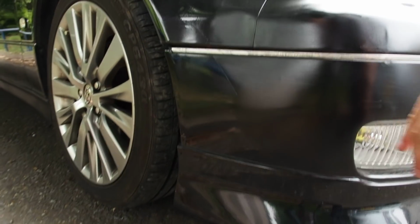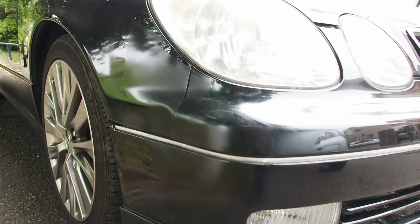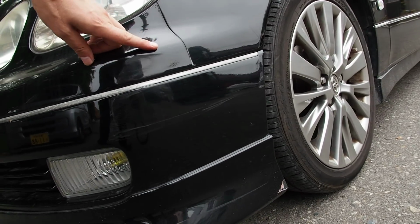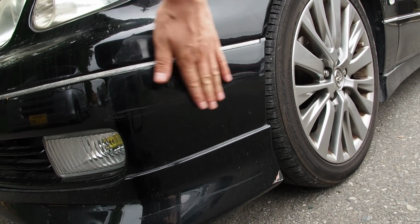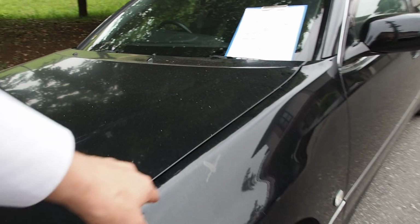So on this corner here, see this paint is kind of uneven. It looks like somebody spray painted something there. And on the other side too, you have some scuffs down here, and this is what the auction sheet considered A2. So scuff here, another one here, and a piece there, and phone's falling out of the pocket. It has some paint touch up here.